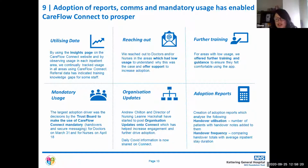We then started to look at adoption reports. Again using the data, we're very serious about Connect, and we write out to areas that are proving to have dropped off in adoption. Last week we sent out something and I got two phone calls immediately saying, why are we on the naughty step around this? And we said, you have adopted, but it's not consistent, and you now need to pick this up. And people are very seriously doing that now, because they know it's here to stay and they can see the benefits of it.